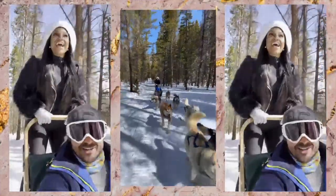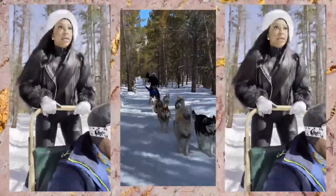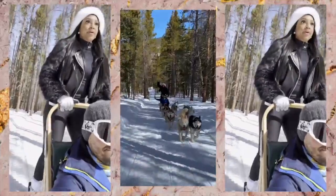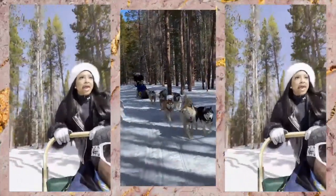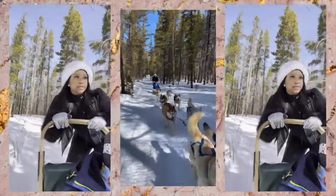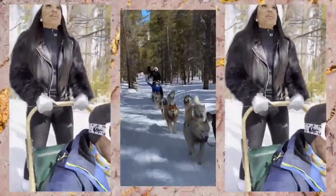As we're running, yes. This is going as we're running. Look at all these trees. Ooh, good breath. Woo! The sled came off the ground.